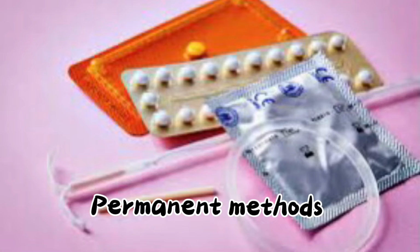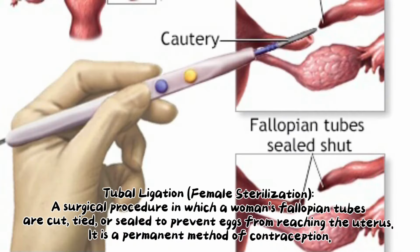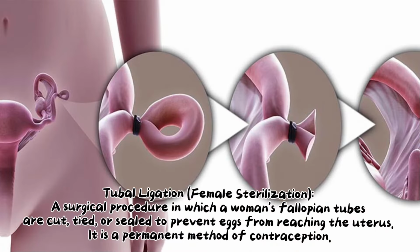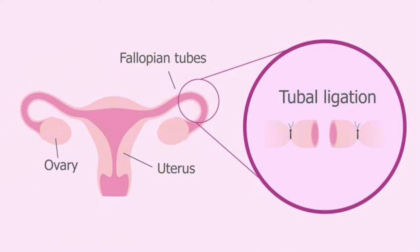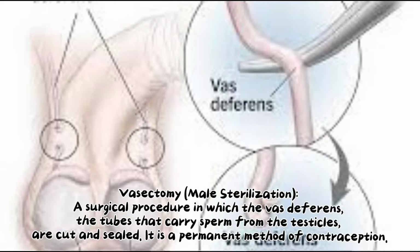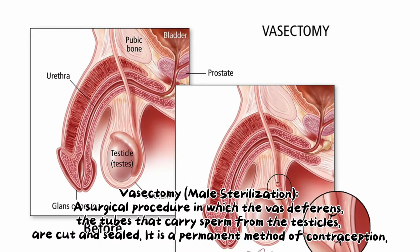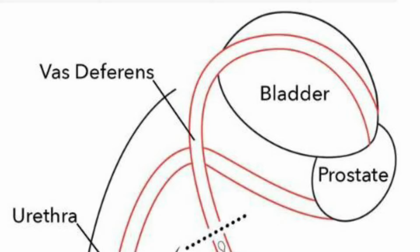Permanent methods. Tubal ligation, or female sterilization, is a surgical procedure in which a woman's fallopian tubes are cut, tied, or sealed to prevent eggs from reaching the uterus. It is a permanent method of contraception. Vasectomy, or male sterilization, is a surgical procedure in which the vas deferens, the tubes that carry sperm from the testicles, are cut and sealed. It is a permanent method of contraception.